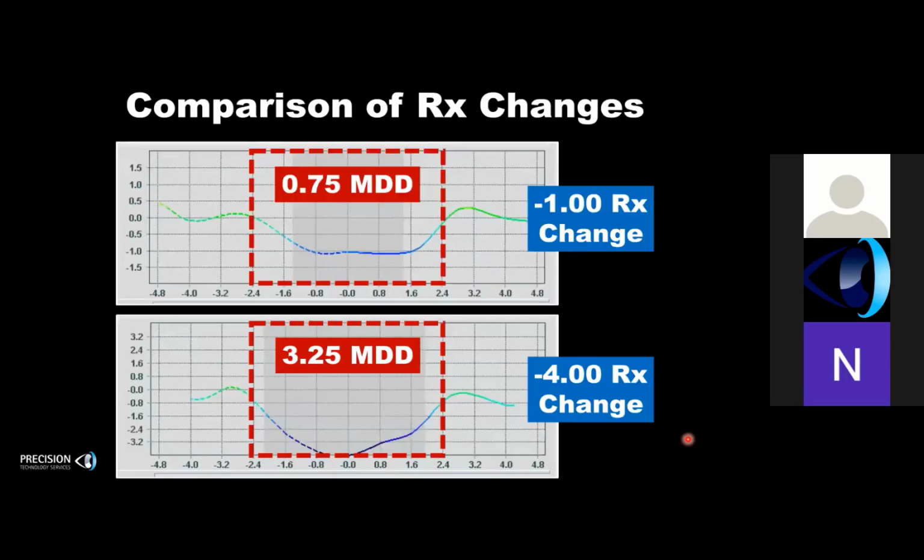So when we build an Ortho K lens today, we want to be concerned that we are creating enough myopia defocus dosage, regardless of if we're fitting a low myope or a high myope. We want to, as the researchers suggest, err on the side of more plus pushed into the eye, more spherical aberration, max it out the best you can to the point that you don't lose visual acuity.